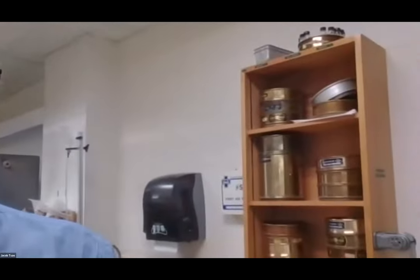This is a second geotech lab. You can see these sieves. Pretty exciting. Sort of reminds me of Gold Rush days.